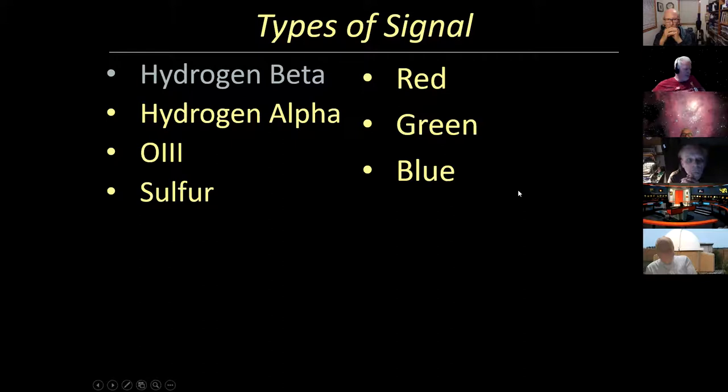So, what types of signals do we want to capture? And this list is to various degrees, right? Hydrogen beta, eh. We definitely want to catch hydrogen alpha because that's where all the nebula stuff is. O3, the same thing. Sulfur as well. And of course, we want to capture red, green, and blue. So those are the things we really want to get.